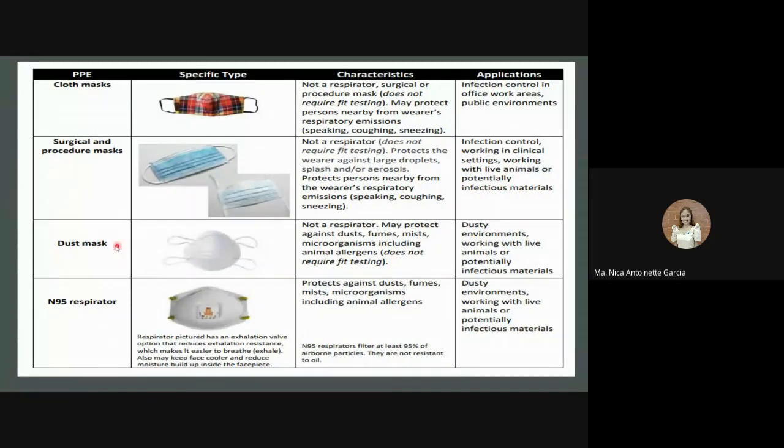So, next we have dust mask. Hindi din siya also respirator. It may protect against dust, fume, mist, or microorganisms, including animal allergens, does not require fit testing. So, siguro, like, for example, nagsabog si Mayon, nagsabog si Taal. So, ano ba ang dapat pwede natin gamitin? We can wear dust mask. So, for applications, ginagamit natin siya sa dusty environments or working with live animals or potentially infectious materials.